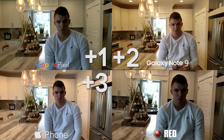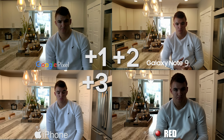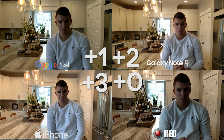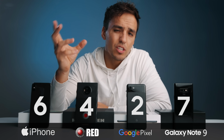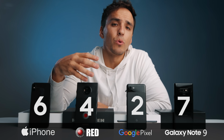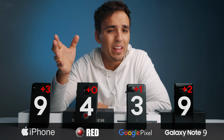The Pixel is also a little bit washed out, not quite as vibrant and contrasty as the iPhone and Note 9. And then the Red gives you the flattest image with more muted colors that just don't look that great out of camera. And because it's such a compressed image, you're not going to be able to bring very much of that color back in post without the image falling apart, so I'm not sure why they kept that image that flat.